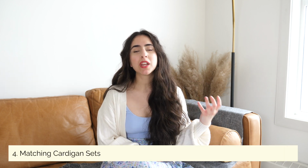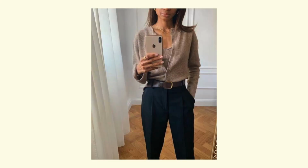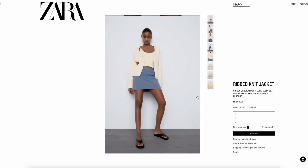Now the next trend that I'm going to talk about is, I think, one that came out around end of 2019, and we saw it pretty much throughout the entirety of 2020. We're still seeing it right now in 2021 as well, and I reckon we're going to see them going forward. It's basically the matching cardigan and top set. Zara came out with this ages ago. There was this particular picture that I think went viral. And honestly, it's actually quite functional and it's really pretty. I think this is a trendy piece that can be included actually in your essentials pieces.